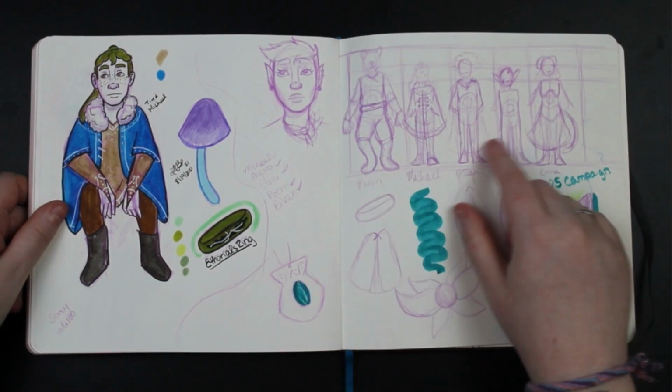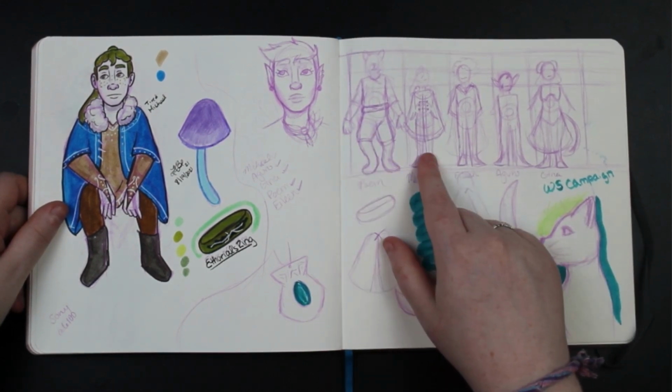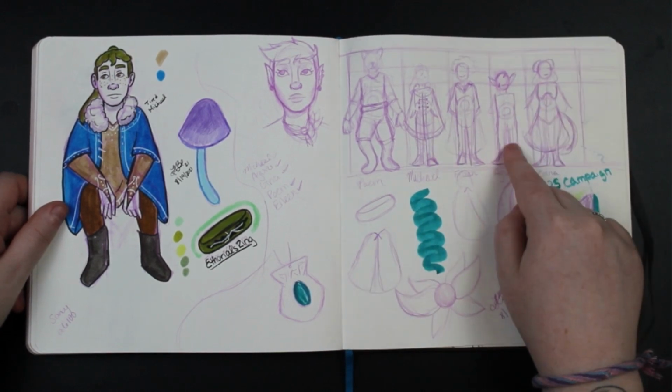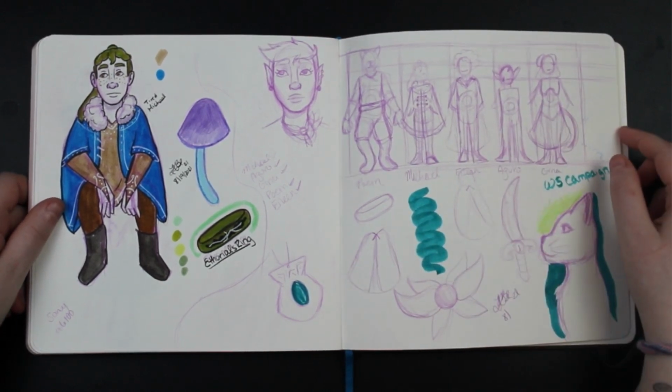And then a height chart. So Poem's the tallest, and then Michael's the tiny boy. Eileen is not super tiny, but is kind of short. Aggro is short. And then Gina's kind of tall.